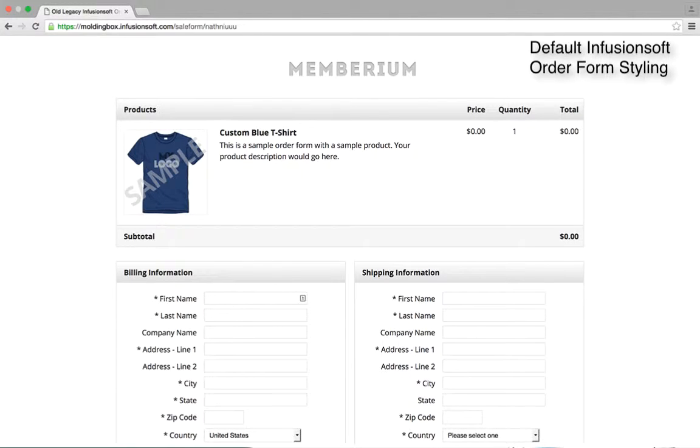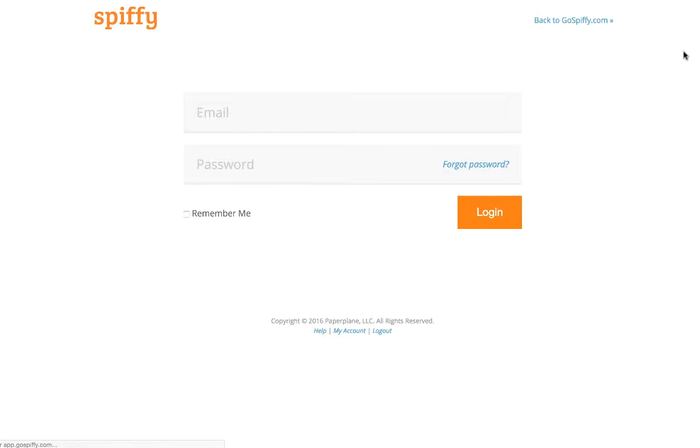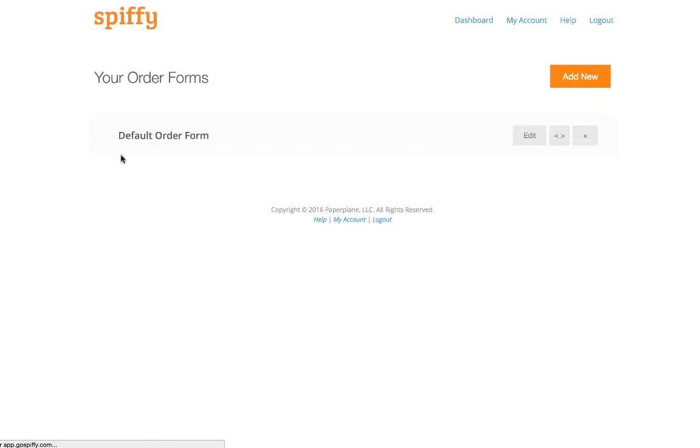We actually discovered that Memberium was a perfect way to house and create a SaaS application to take a product to market. So we started hitting the ground running with productizing our software here, Spiffy, and using Memberium to power the back end of it.